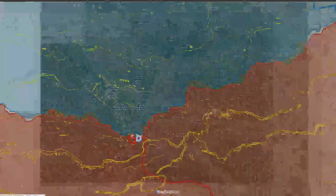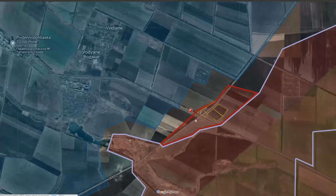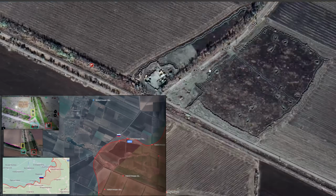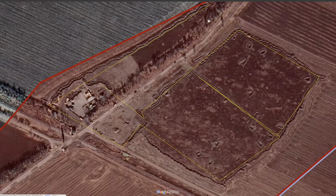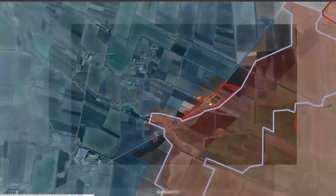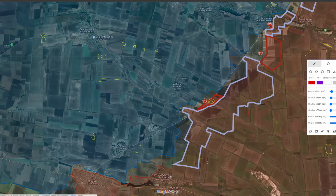Moving on to the next section, in the direction of Vuhledar, northeast of Vuhledar, the Russians have managed to capture the fortified positions of the Ukrainians. We see that it is present on the satellite imagery. There are several trenches, there's an ammo depot, there're several firing positions for vehicles. So this is a well-fortified position of the Ukrainians. The Russians have now captured this, which solidifies their control over the road here in between Vuhledar and Konstantinivka.